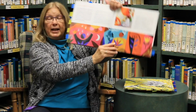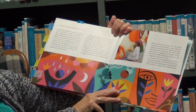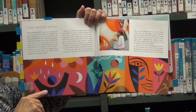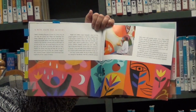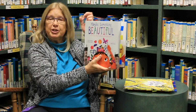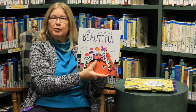And then when we get to the end, we have information about the actual project, and this is set in San Diego. It was on Cesar Chavez Boulevard, in East Village in San Diego, California, where they created this space. And it's still there. They've actually painted benches and sold them for money to go back and do more in the neighborhood. So we see some actual photographs of the murals and of the people working there. So I think this is a lovely book to share. You can reinforce concepts, you have a great story, and you learn a little bit about a wonderful, beautiful place in California. As always, happy reading.